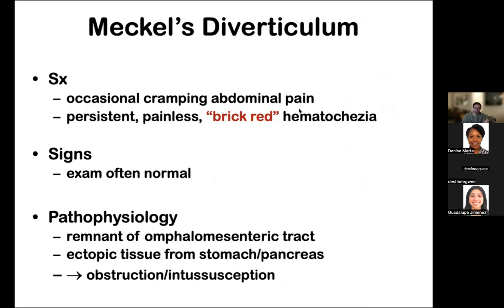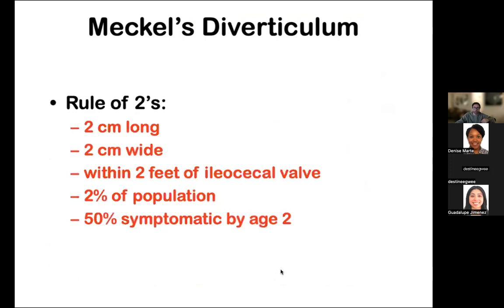Meckel's diverticulum. These are some key words for you guys. So these are patients that are going to have some occasional cramping abdominal pain, and they're going to have persistent painless brick red hematochezia. And this is a remnant of the omphalomesenteric tract. So it's ectopic tissue from the stomach or the pancreas.